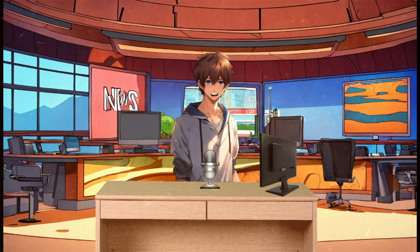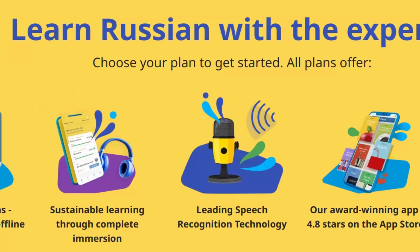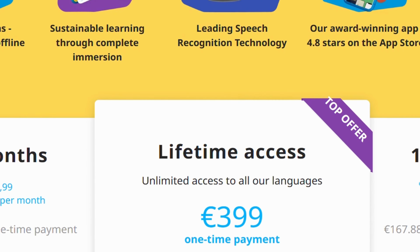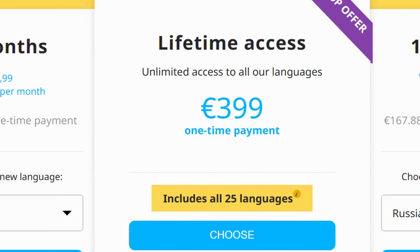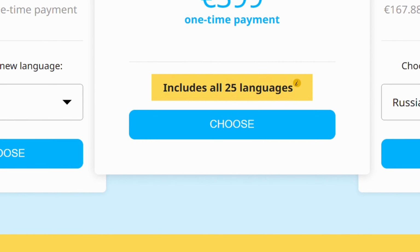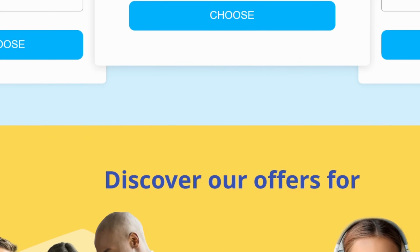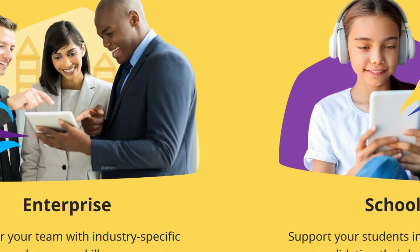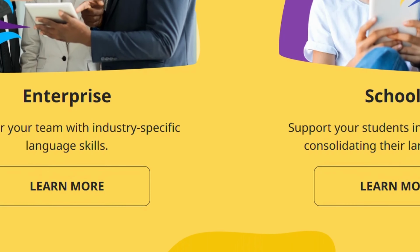Next, let's look at how you can reduce your software expenses. Many people buy a pricey Russian learning app when starting with Russian. These relatively pricey apps include Rosetta Stone, Pimsleur, or Babbel. Many people don't realize that there are actually some very good free Russian learning apps out there. Let me show you some.